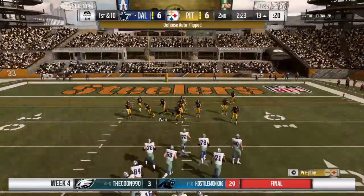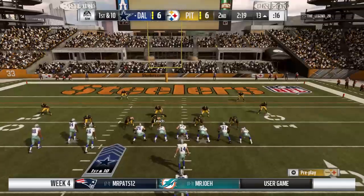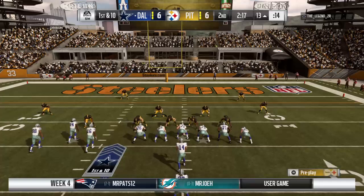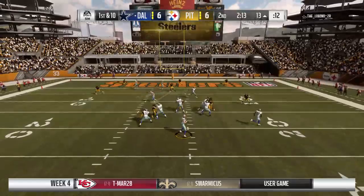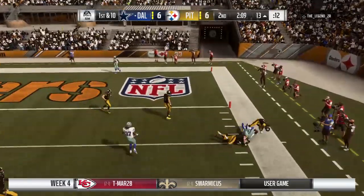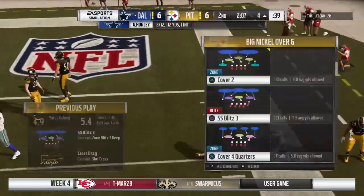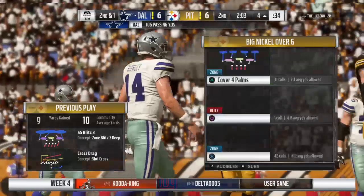So how about this for field position after the big play? Inside the 15 now as they come up on 1st and 10. Inside the red zone here. They'll look to throw. That's complete right around the 8. And the stop will come inside the 5 at the 4. Give him 9 there on the first down completion.